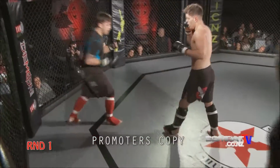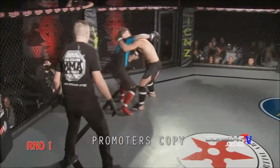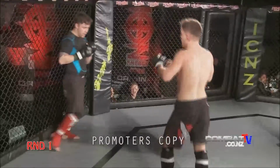Unusual to see a right hook. Jarrett goes in swinging for the fences. If he catches Quesada with another one of those, he could put him down.